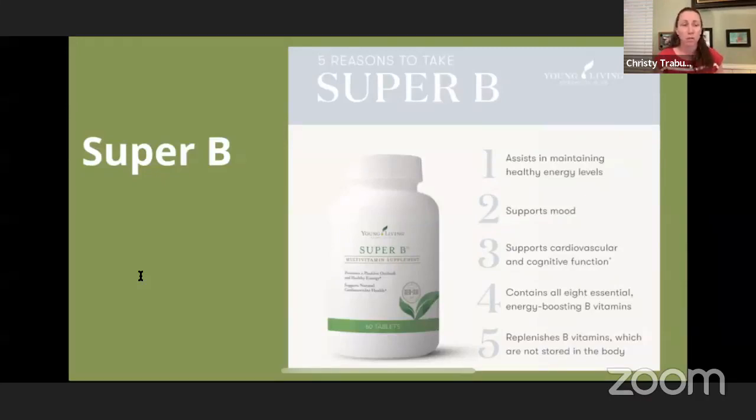Riboflavin, which is vitamin B2. Riboflavin assists with cellular energy, helps regenerate the liver, and supports normal cellular health. Niacin, which is vitamin B3. Niacin is important for the metabolism of carbohydrates into an energy source, and it can help support healthy cholesterol levels and blood sugar levels.